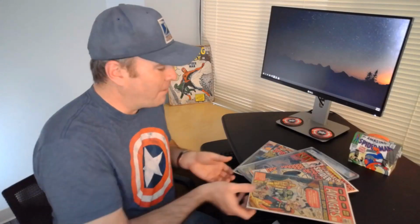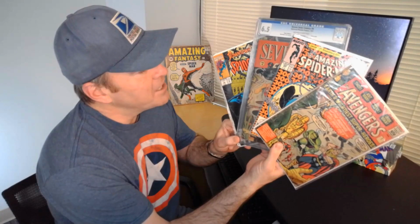I've got four comic books in front of me. One is worth less than $1, another about $500, a third about $2,000, and believe it or not, one of these books is worth $20,000. They're all just paper, so why in the heck is one worth pocket change and another one is worth more than my car? Stick around to find out which one is which, and more importantly, why some books cost more than others.